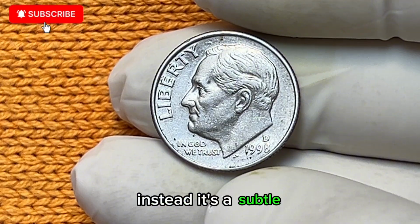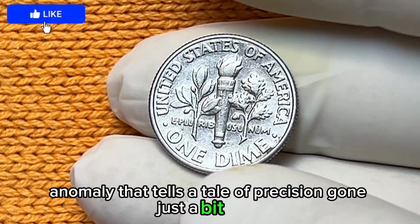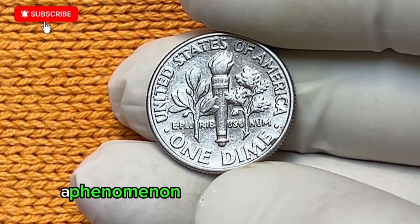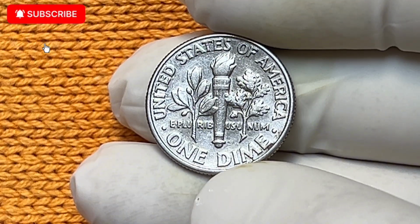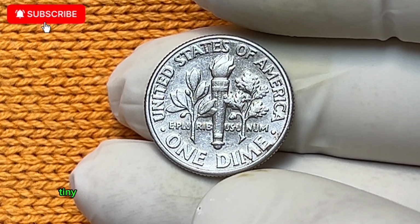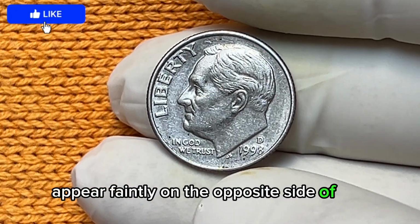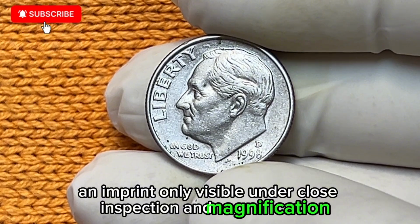Instead, it's a subtle, almost whisper-quiet anomaly that tells a tale of precision gone just a bit awry. The coin shows a distinct die clash, a phenomenon where the obverse and reverse dies collide without a planchet between them. The result? Tiny, ghostly impressions of the torch and lettering appear faintly on the opposite side of the coin, an imprint only visible under close inspection and magnification.